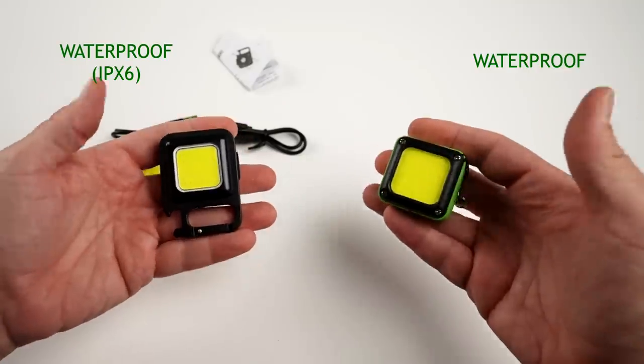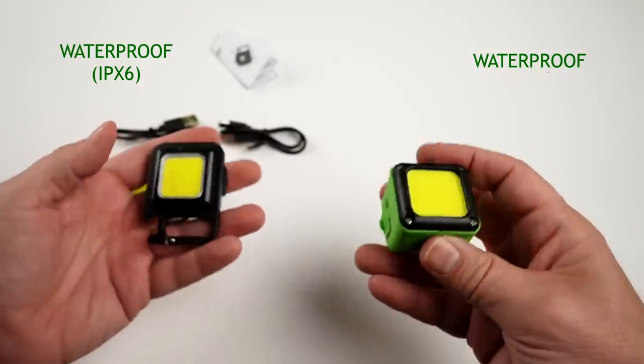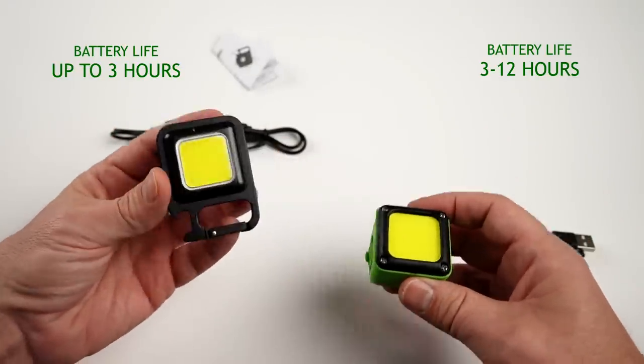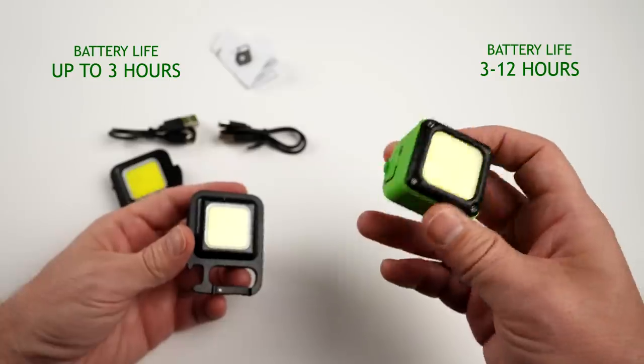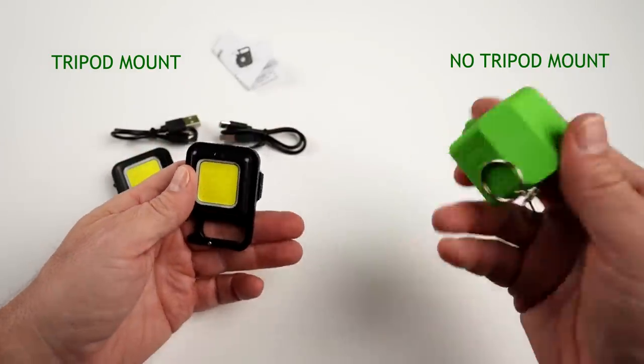They both claim to be waterproof. The keychain light states IPX6. The Kube doesn't really specify. The battery life of the Kube is supposed to last anywhere from 3 to 12 hours. On the keychain light, they say up to 3 hours, so this one is supposed to last a lot longer. The keychain light has a tripod mount on it, where the Kube does not.